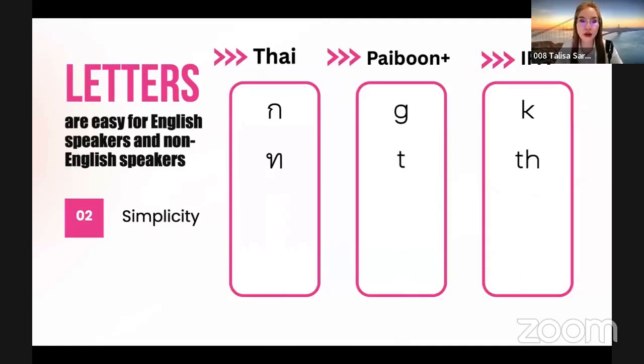Next letter, ทอทหาร. So in Paiboon Plus, they use T, but IPA uses TH. And here is why. T and H. The reason they need to put H is because the H indicates aspiration. There's air coming out. So the T will be the unaspirated sound in IPA, and TH will be the aspirated t sound in IPA. I sort of exaggerated here, but the ทอทหาร sound is not that much air coming out. It's not like t, t, but like t, t, around this much.